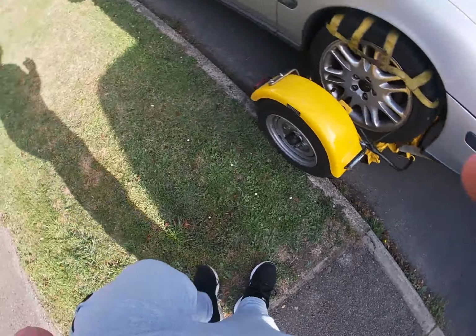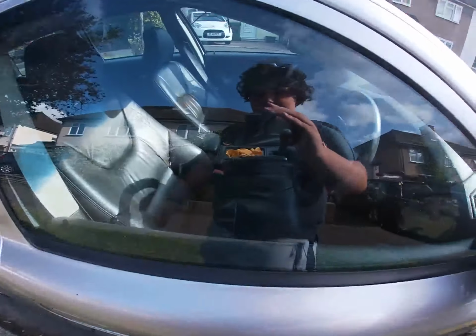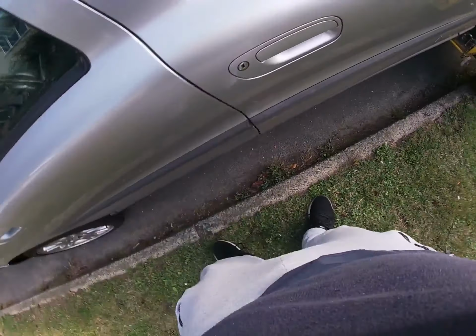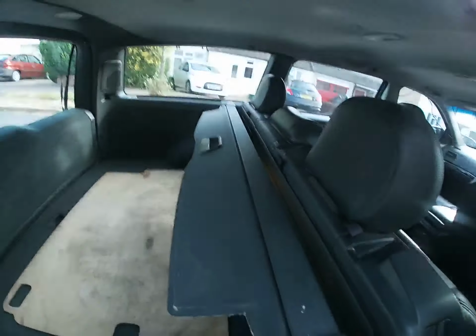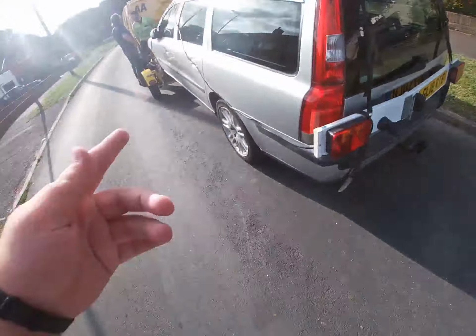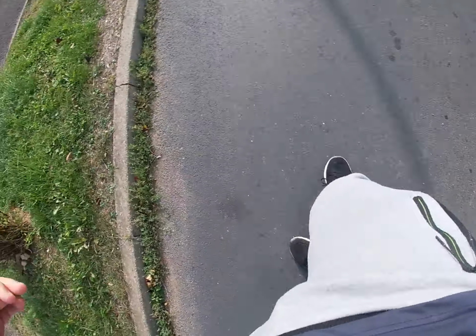I was only pushing it back. Look, you don't need a driver, so you can tell. No drivers, no rear passengers. Nothing in the boot. Emptied it all out. No people, just the car being towed.